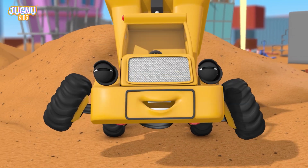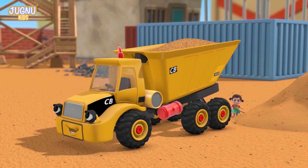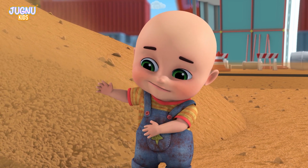The dump truck's filled with mounds of soil. Watch it roll from town to town. It gets to the site and lifts its bed. Here comes the dirt, it slides right down.